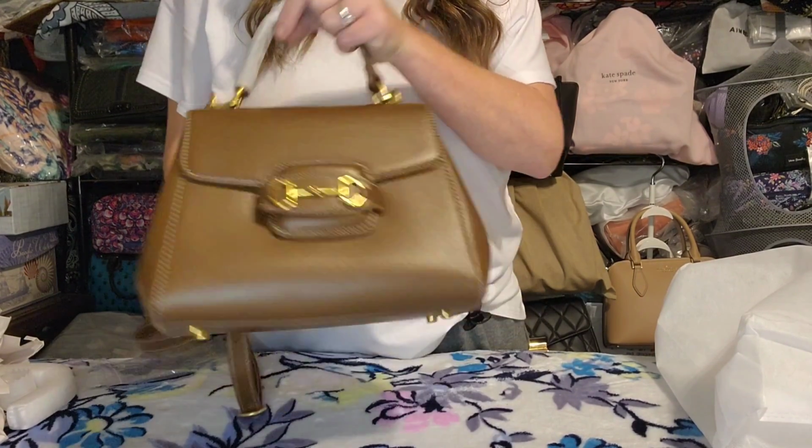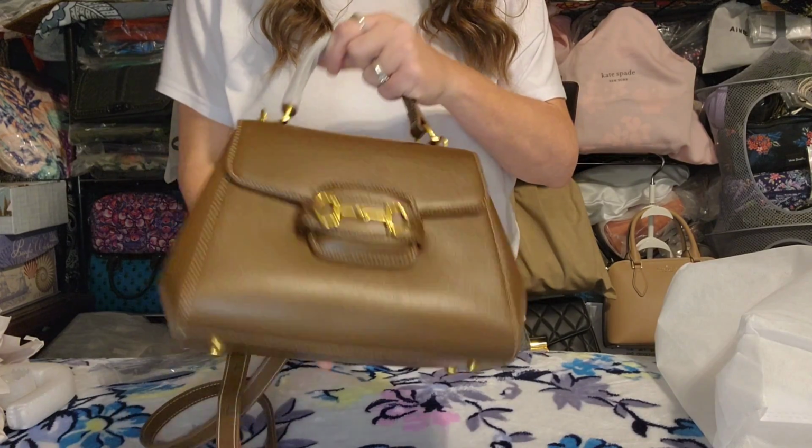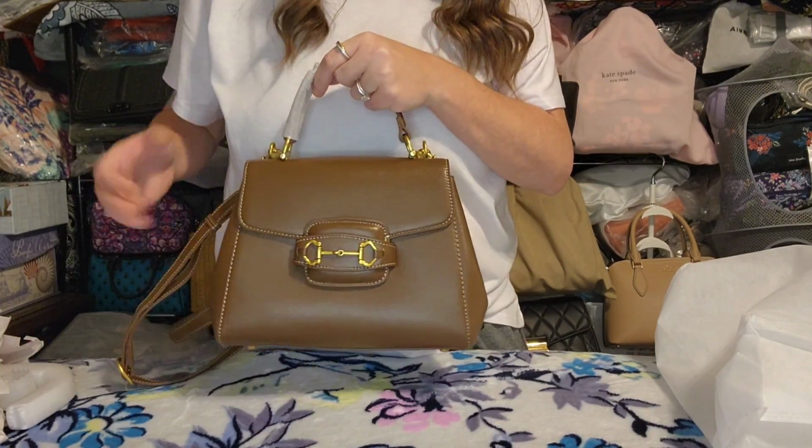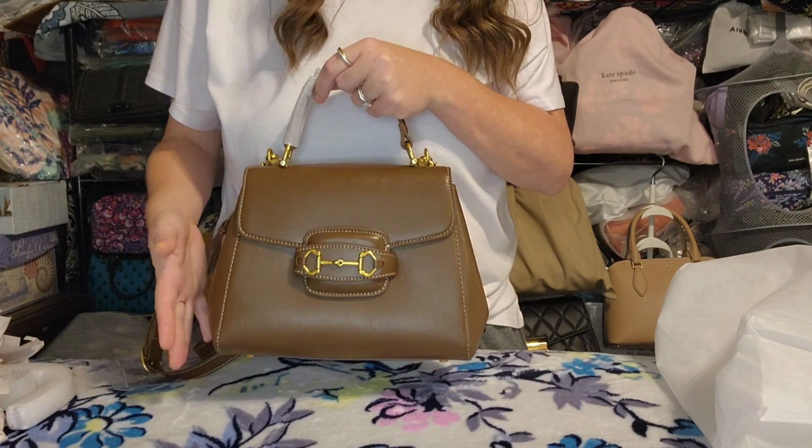I think this is gorgeous. It's also got the feet on the bottom. It's just so good. I hope this one is still available for you guys, because this one is phenomenal.